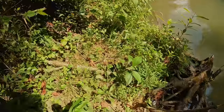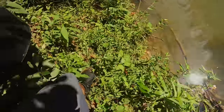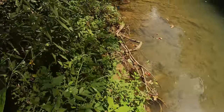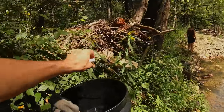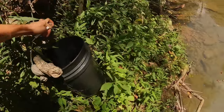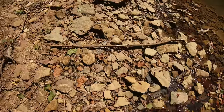All right. Path is getting quite narrow. No slipping, please. I have a camera. Okay. Grab onto that there. Nope, don't grab onto that. What? I made it. Woo!